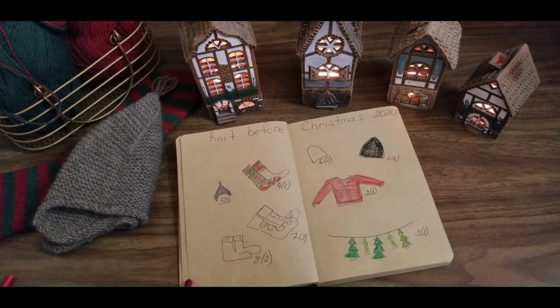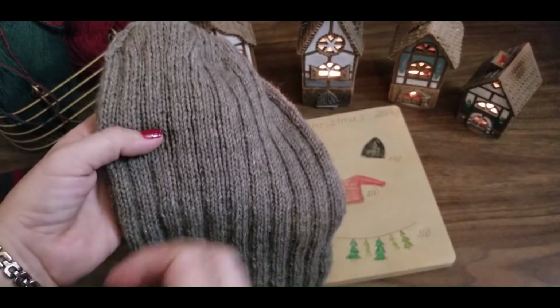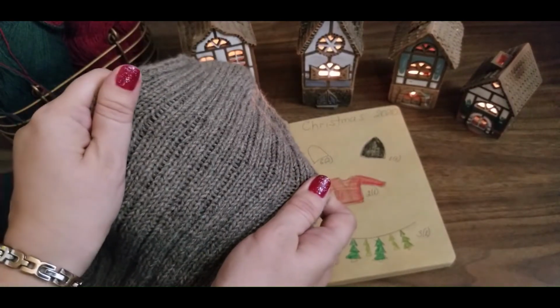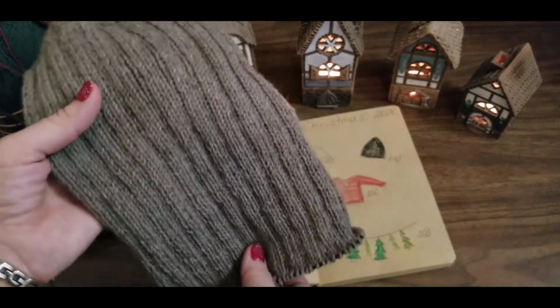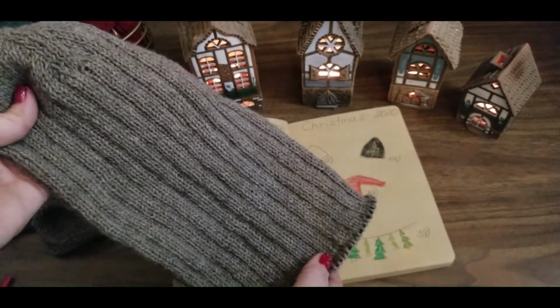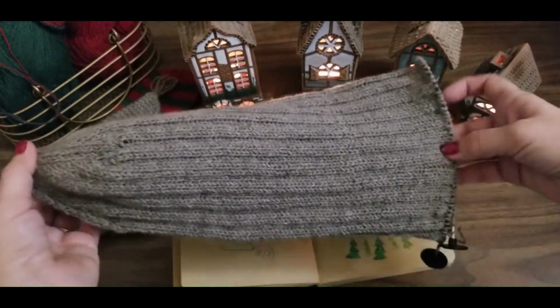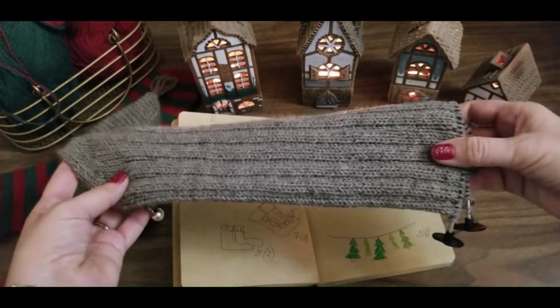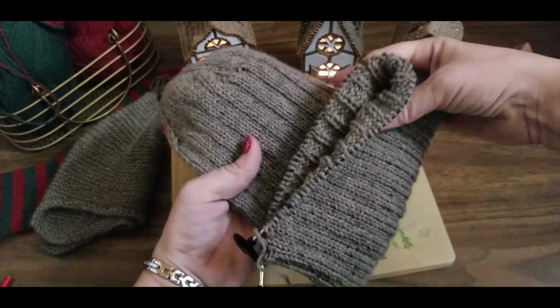Then I was knitting a hat for my husband, also from the same yarn. That's how it looks before washing. It will bloom, of course, after washing, and it would be a double-sided beanie. But what happened, I didn't have enough yarn, and the yarn is somewhere in the mail coming my way. So I just need to finish a little bit, maybe like so.